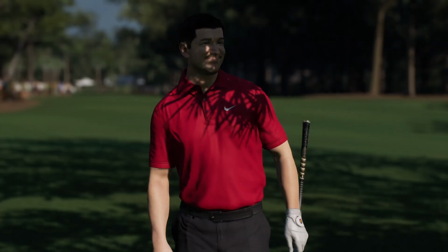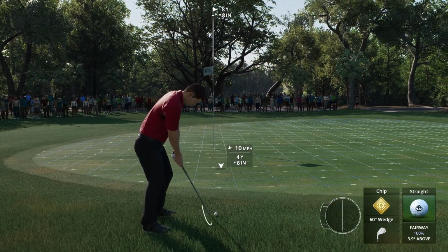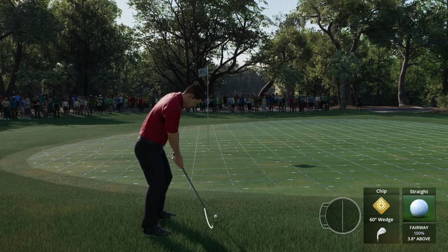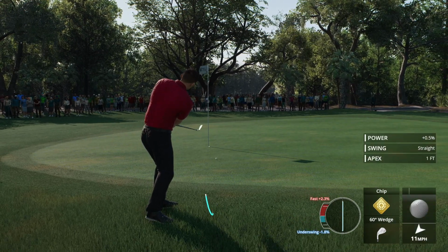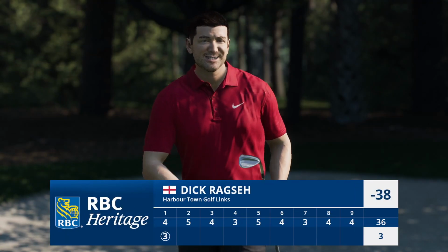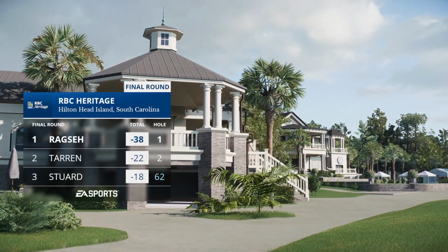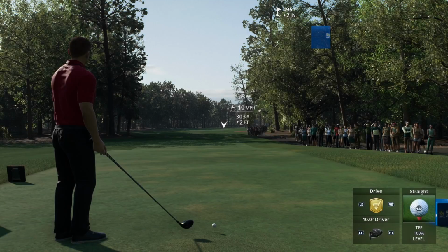Oh man, it looked good initially, but rolled off the green and back into the fairway. That stings. Oh, how's that to get a final round started off and running? A holed putt for birdie to get the day rolling.